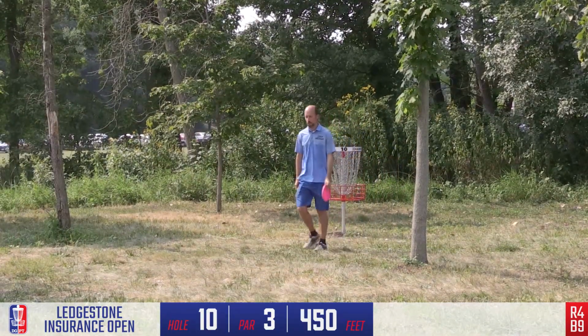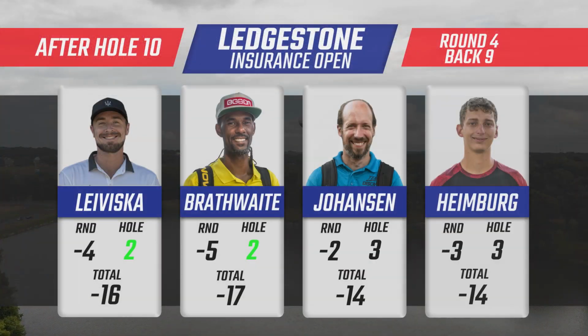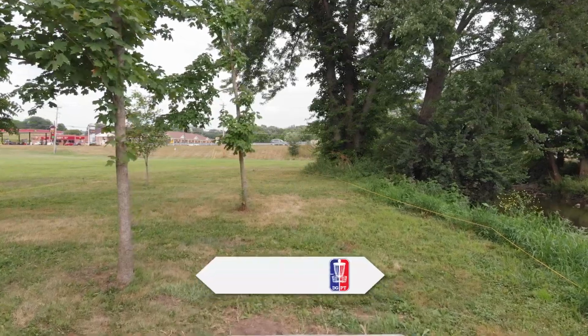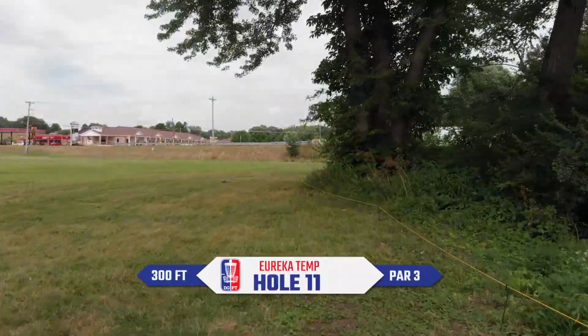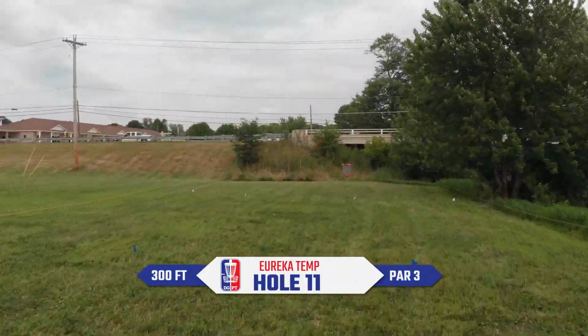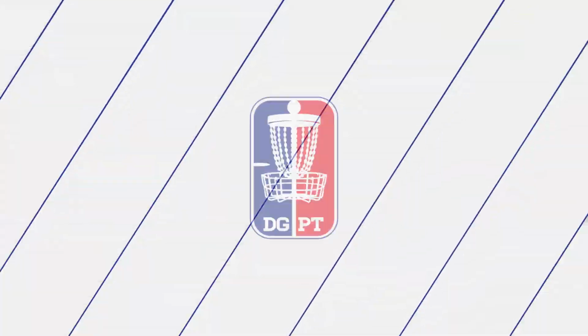After 10 holes, what are our scores looking like, Dave? Well, we have Philo remaining in the lead on this card at 17 under par. Cale right behind him at 16 under par, and 2 behind Cale is both Calvin and Michael Johansen at 14 under par. Moving on to one of the easier holes on the course, a must-get, especially in this round 4 where every stroke matters. Tell us a little more about it, Steve.